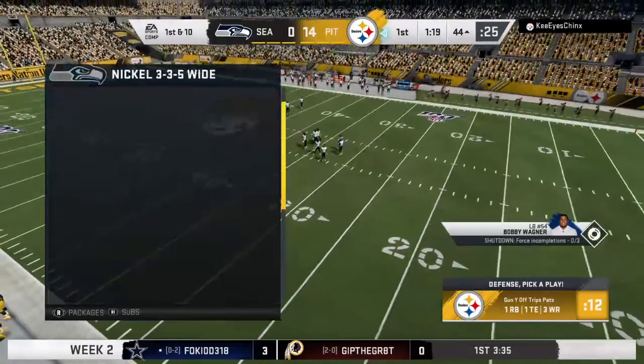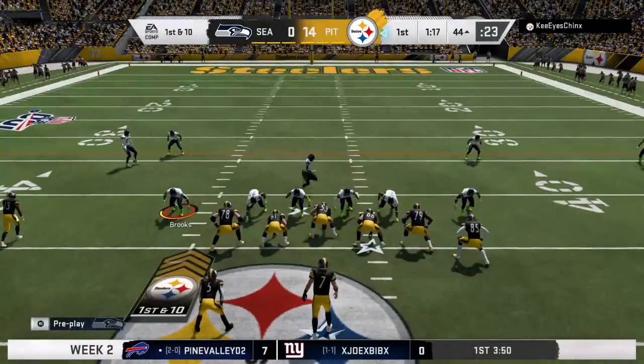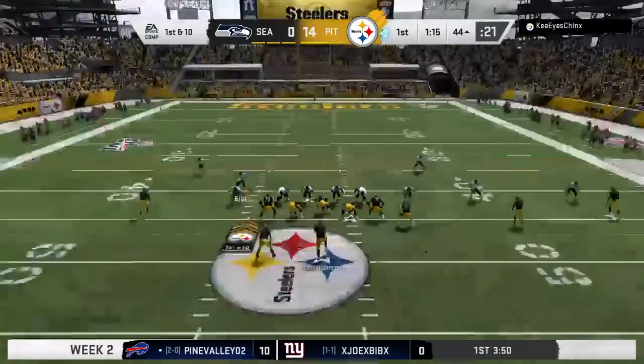You know what they say about him? It's not the first 3 seconds of the play that you worry about with him. It's the next 3. Takes the hit, and now he creates a big one.